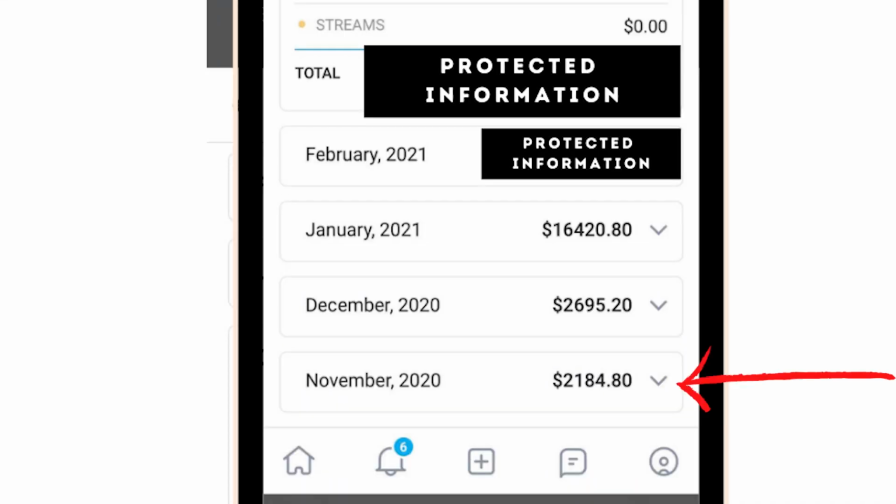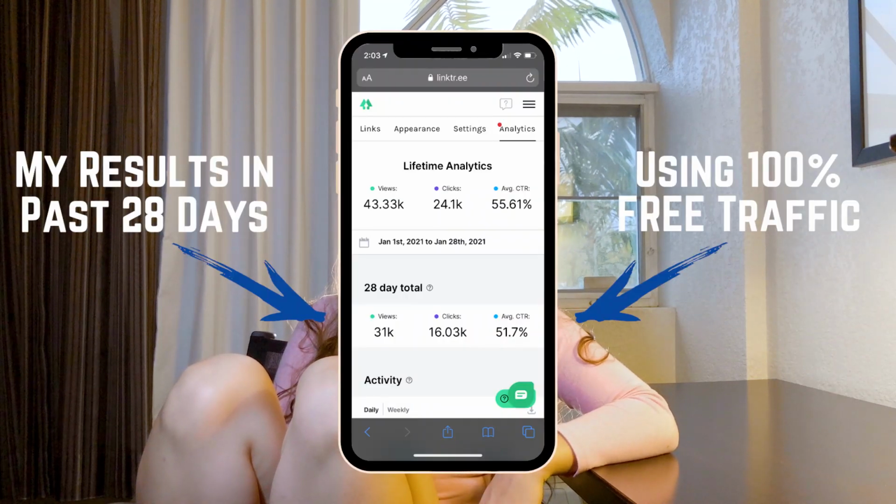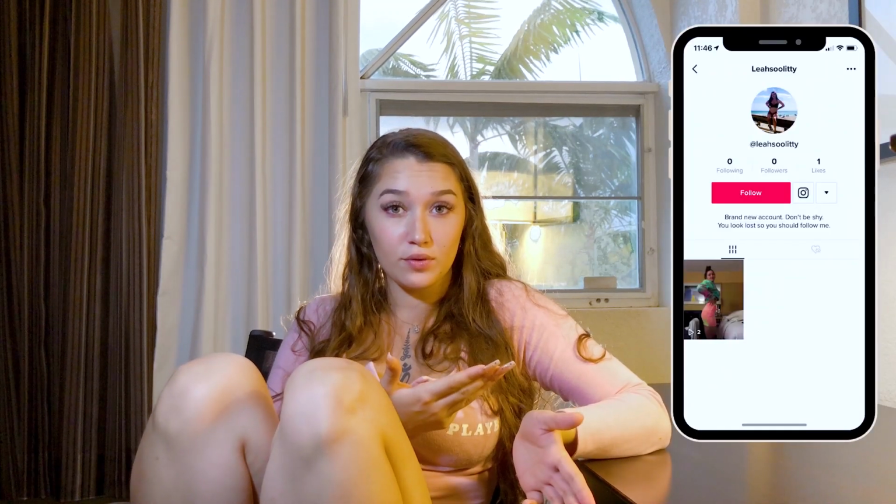As you can see, in November and December, I was making less than 3K per month. But when you see January, you see a huge jump. And mind you, this is after OnlyFans takes their 20% cut. So this strategy works, and here's some more proof. So right now, a lot of OnlyFans creators are giving you information that worked 6 to 9 months ago. I'm showing you what works right now in 2021. I just did this less than 2 weeks ago. And again, here's the proof.